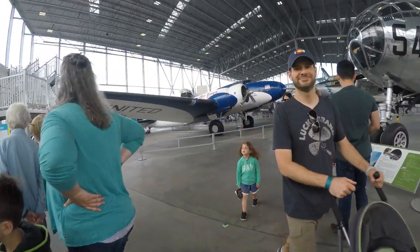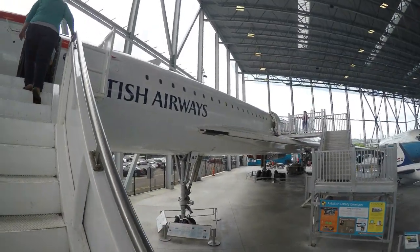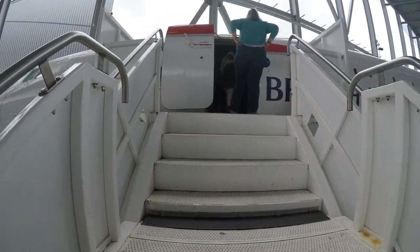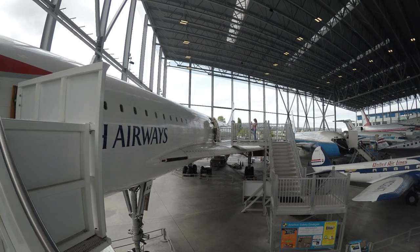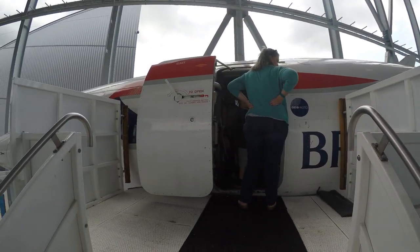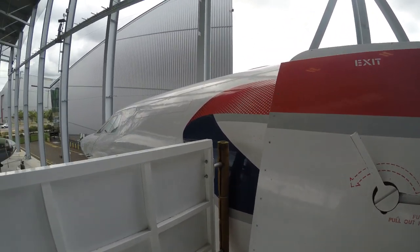And this probably was the coolest part of the museum, other than the old World War I, World War II planes. So this is a British Airways Concorde, and I've always seen these on TV and videos and stuff, but I've never actually been in one, like most people. And so the opportunity to be able to get in one was pretty cool.